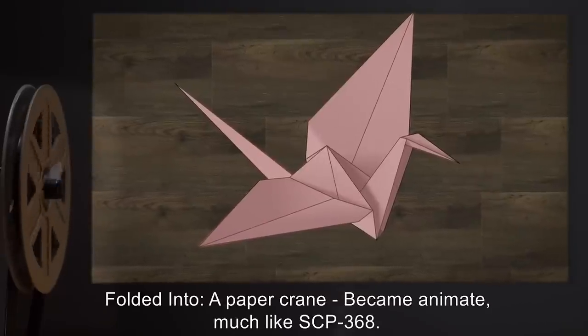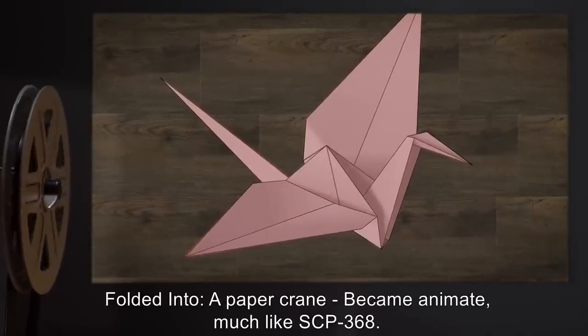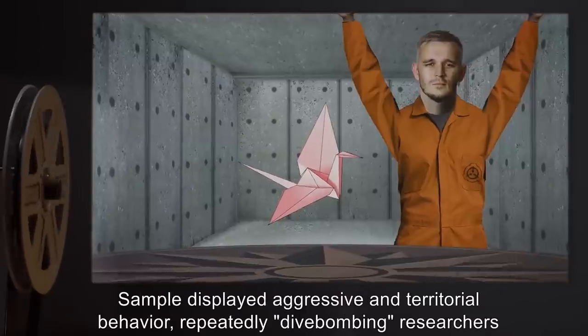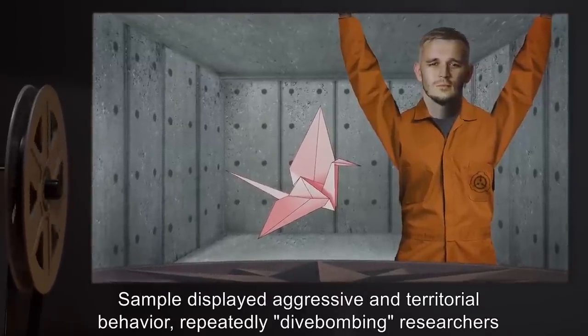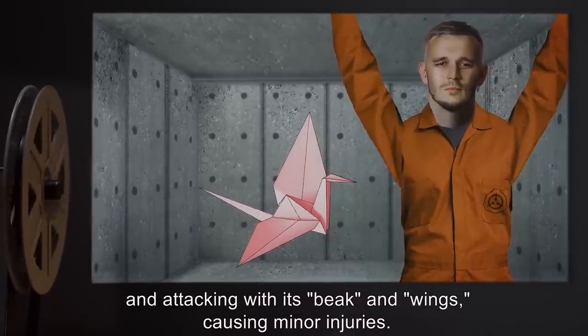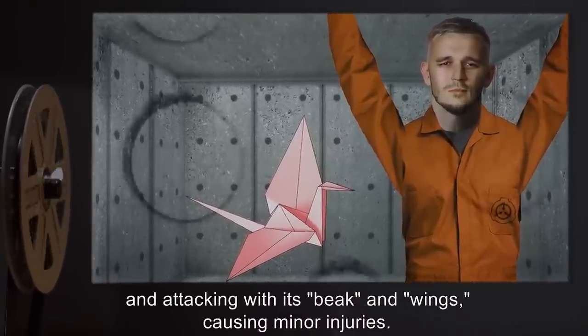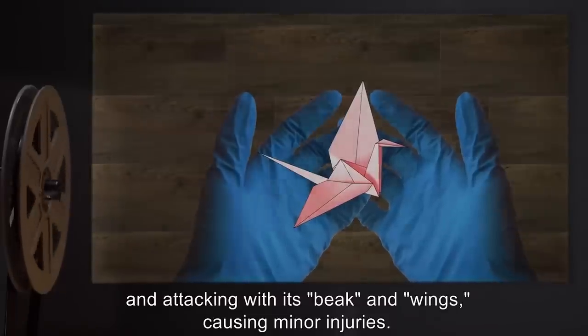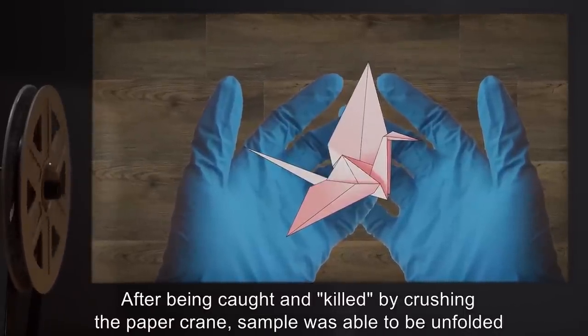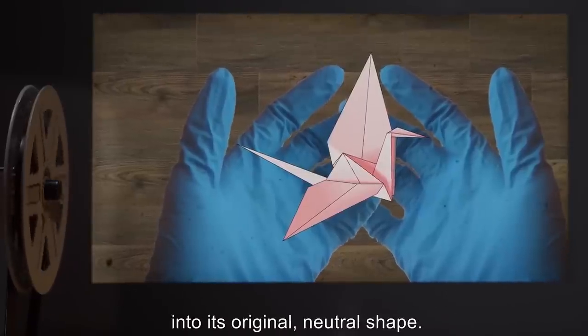Folded into a paper crane, became animate, much like SCP-368. Sample displayed aggressive and territorial behavior, repeatedly dive-bombing researchers, and attacking with its beak and wings, causing minor injuries. After being caught and killed by crushing the paper crane, Sample was able to be unfolded into its original neutral shape.